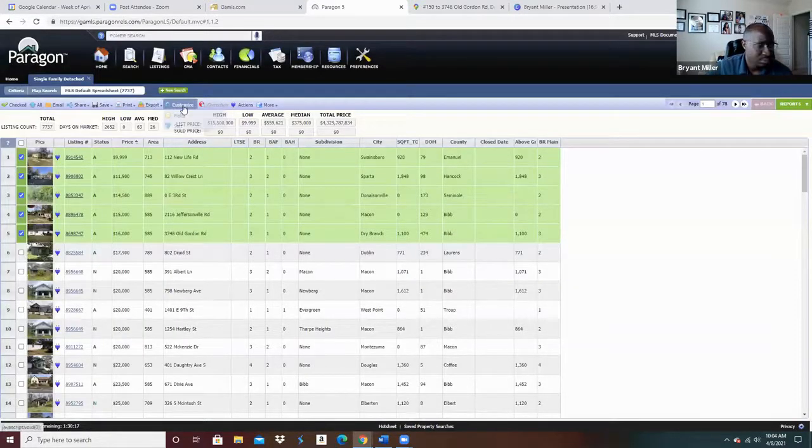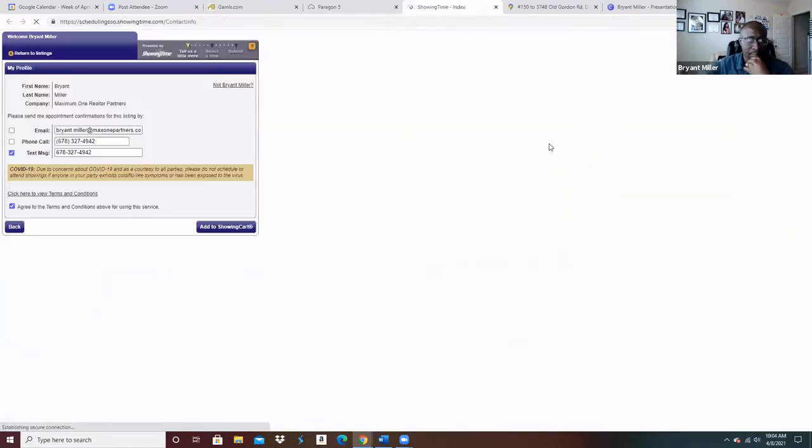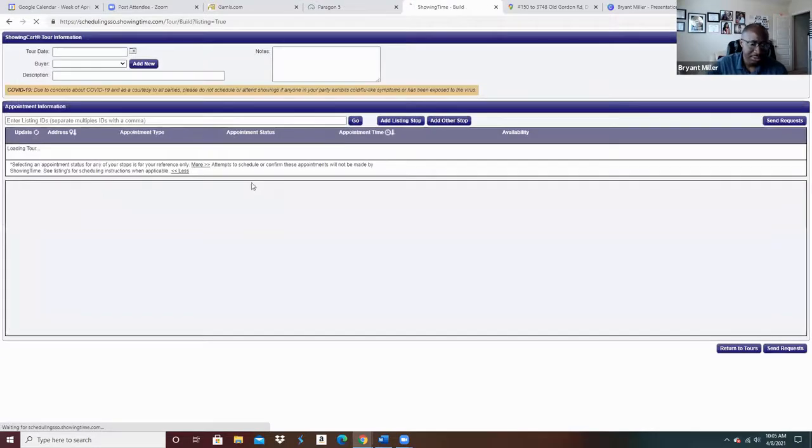Now we're going to put this on silence. Showing Time. All right, so you can also do it through Showing Time. You have your regular information in here, auto-populated. Depending on how you want to be confirmed, you can do either email or phone. I like the text message, especially when I'm in the field. I can go back through the text message and see the address and the agent's contact information, or you could do it from the email, whichever one you prefer.